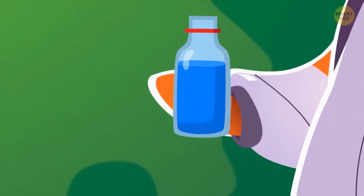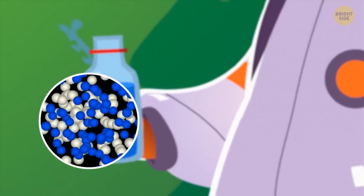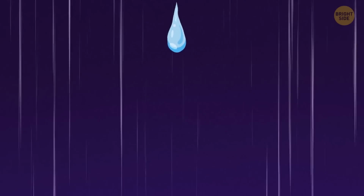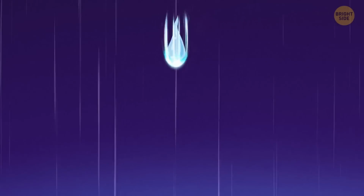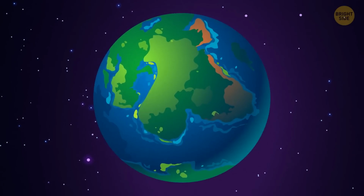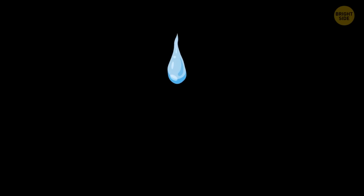They also have to change the molecular composition of water, making it more resistant to high and low temperatures. To make the drop reach the speed of light without any damage, you need to place it in a perfect vacuum. No air resistance, no protective layers of the atmosphere. We leave only space and the water.